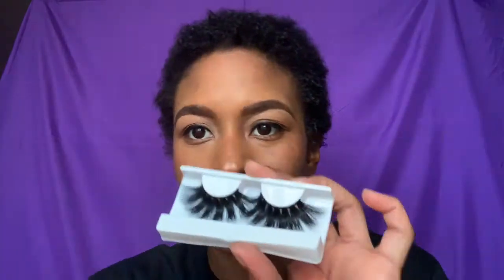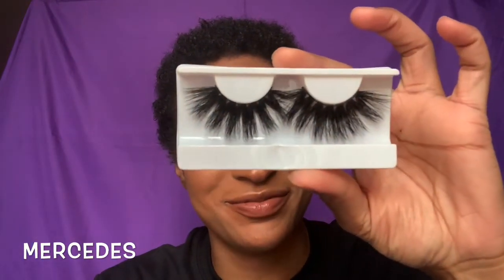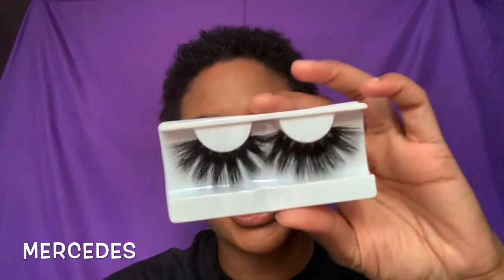This is Lash Style Mercedes. Mercedes is giving me everything your daddy wouldn't. I cannot with Mercedes, child. She is giving me life. But I'm gonna go ahead and get her applied, and I'll be right back. All right, this is Lash Style Mercedes.